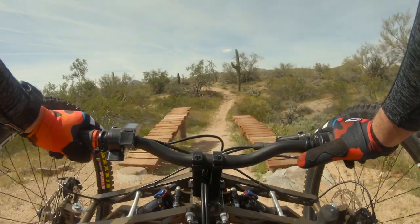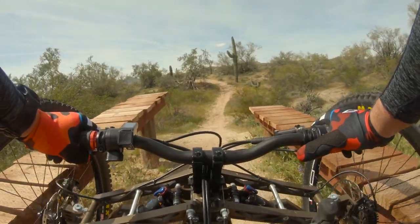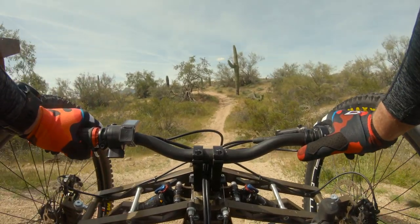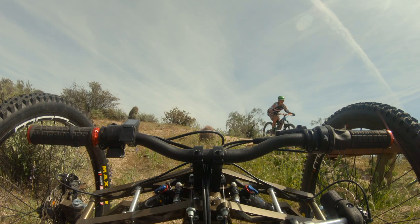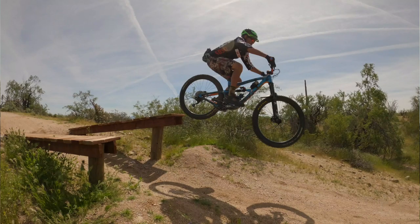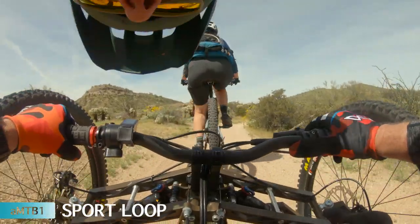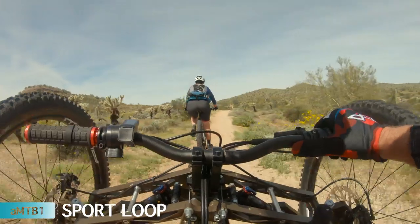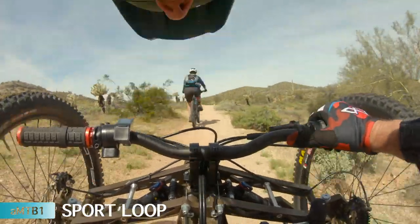Yeah, I think I can make it through here. What do you think? Barely. Are you gonna send one of these? You can do the bigger one? Yes! All right, we're just doing a section of the sport loop, just back to link up to the trail, back to the campsite.